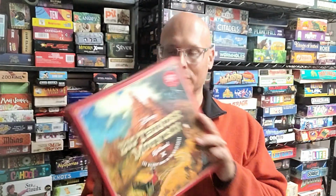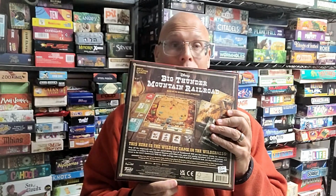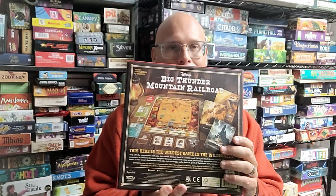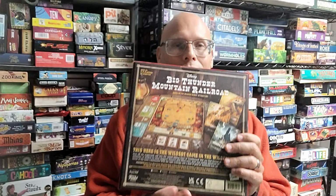So we'll start with Big Thunder Mountain. This comes from Barnes & Noble. I got this for half off, it was like $16. And this is a pretty fun little game. It has an old vintage idea to it, with a little 3D board and using marbles and stuff like that. You're basically panning for gold and ore, and then you're trying to sell it, and you're just trying to make points by doing so. It's a fun game.